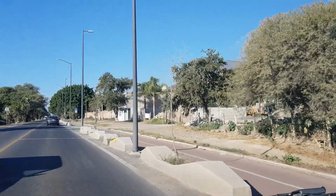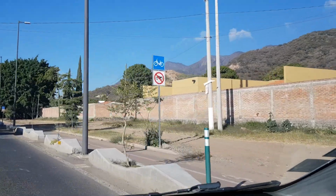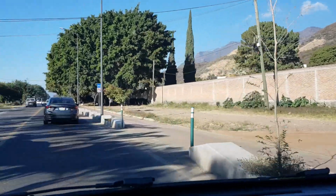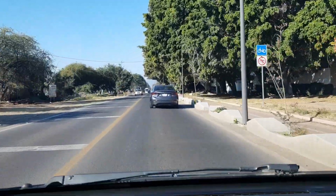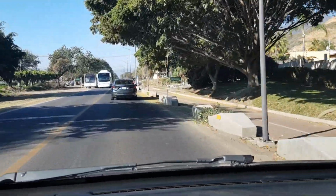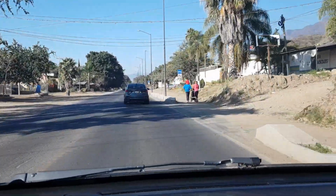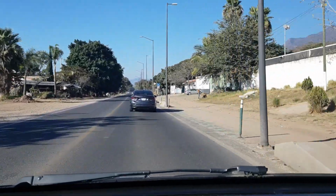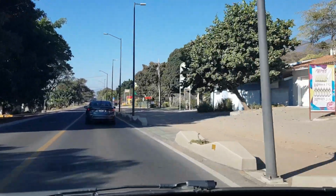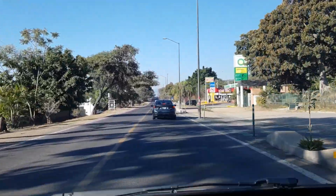There's a few gated communities out here. Los Sabinos, Puerto Arroyo, Arroyo Alto. And new one being developed here also by the Interlago group. Here's Los Sabinos. Just passing Puerto Arroyo.